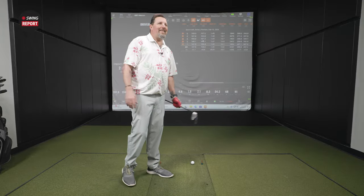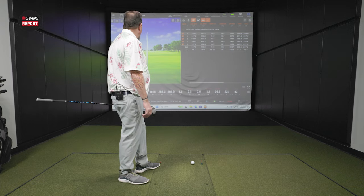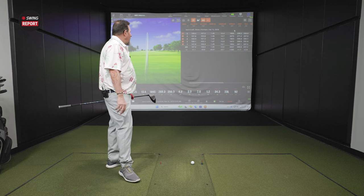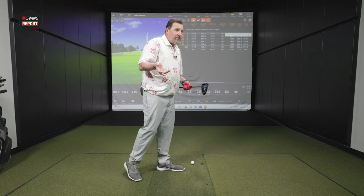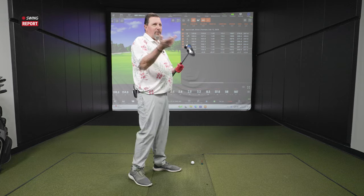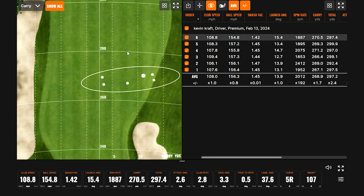Well, shocking, right? This is who I am as a golfer. This is not meant to call out Kevin Kraft, but it's true. Some days I'm really dialed in and I'm going to hit it in the same spot all the time, and some days I'm not. Today I wasn't. The good news is this was not a great smash factor number, but look at the performance numbers. That's really good. I hit it all over the face. We had a low one, a couple toe ones, a high one, and spin rate, 192 RPM variation. It's awesome.